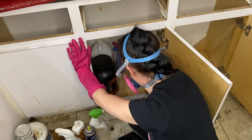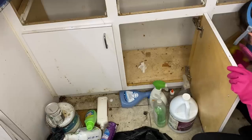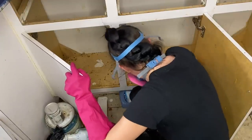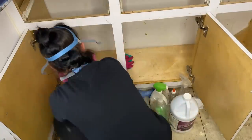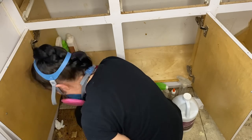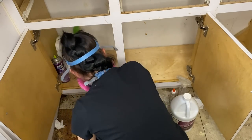The first thing I did, I opened the cabinets and checked what I can throw and how I can make more space, more room for the stuff she really needed. She also has a very bad roach situation, like she has a lot of roaches in the kitchen and in the bathroom too.